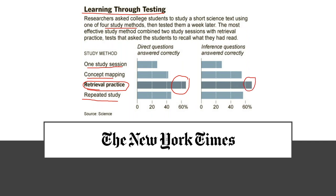So the bottom line is, self-testing works. When we have surveyed students and IMGs in the past and asked them what one thing they would have done if they had to do it all over again, which hopefully nobody has to, the majority said they would have done more questions and learned from those questions. So doing questions and learning from questions is an excellent way to learn.